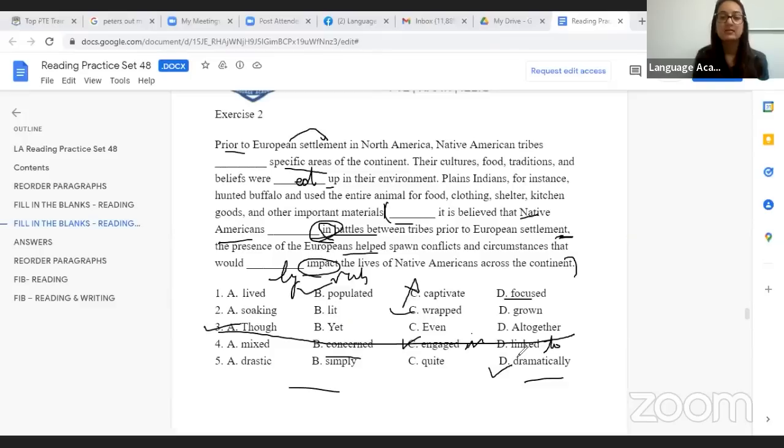And then, Americans, people dash in battle. With in, we will select people engaged in battles, because with mixed, it is contextually wrong. Linked comes with to, and concerned comes with concerned about. And the fourth one, the last one, how will the lives change? The lives will change dramatically. New people coming in will have a dramatic impact. So that cannot be simply. That will dramatically impact the lives of the other people across the continent.